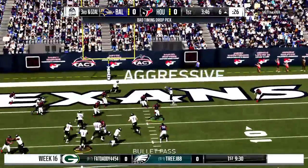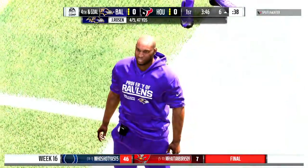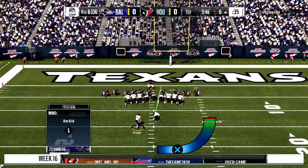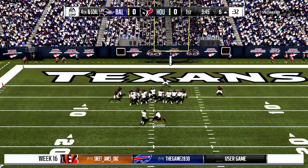From the shotgun, it's Rosen. Oh, he almost picked it. Nearly a turnover there on their opening drive. And that's a throw he'd like to have back. Now 4th down. Not only was the call spot on, how about the execution of that defense right there?